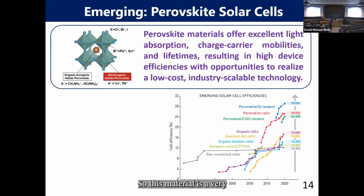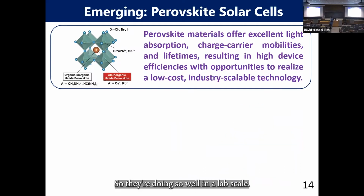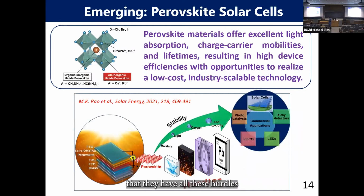So this material, if we talk about solar cells now, is very hot. They are in hot demand, literally, in the market, but they have a lot of question marks. They're doing so well at the lab scale, but the question is that they have all these hurdles. And that's why material science is still necessary to intervene to drive this forward.